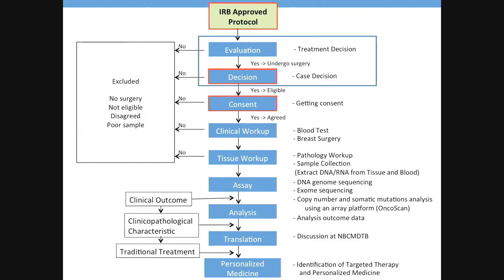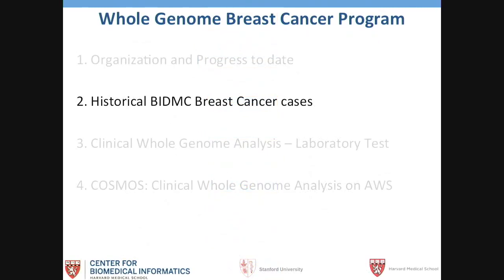And so I don't want to go through all these steps, but I do want to make it clear to you that we can't just sort of sit around and say, well, how do we do this computationally really fast? That's not enough. We have to do it fast, but we have to do it in a manner that will fit in the clinical practice, the best practice approach.